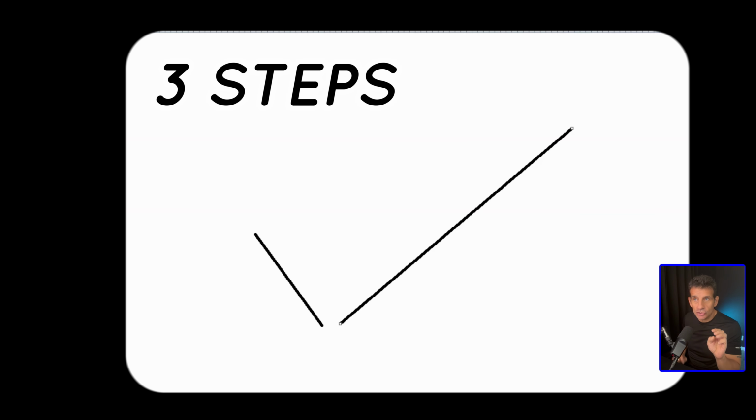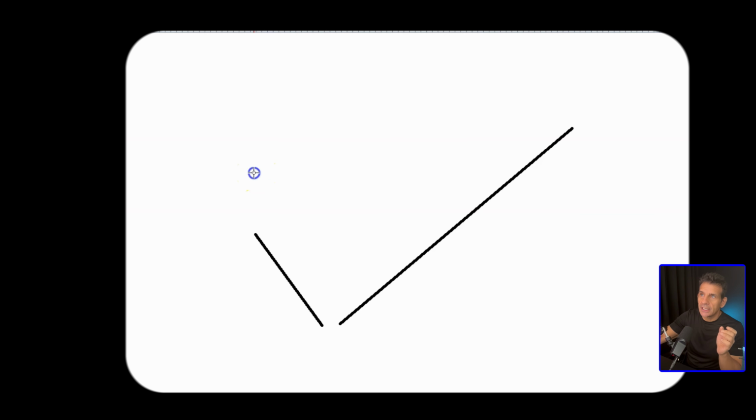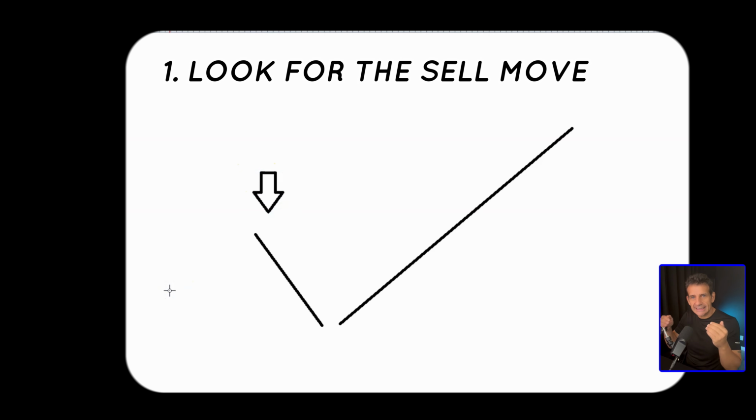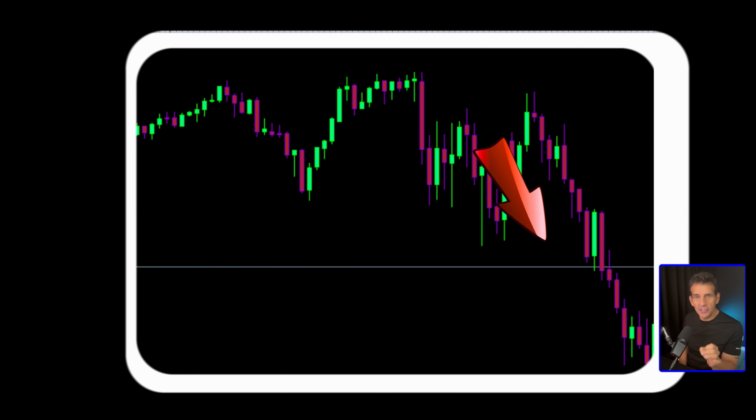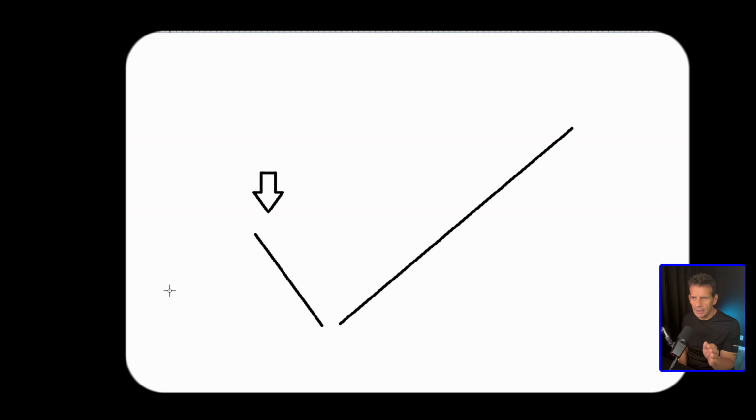Now, what we want to focus on are 3 steps to this pattern. The first is we're looking for some type of sell-off or successive red bars moving in one direction. Something that appears to be a sell-off, but it's not. It's actually a trap. But it's going to look like this is going to sell off. It could be a rapid sell-off. It could be a mild sell-off. That doesn't matter. We're just looking for consecutive red candles moving downward.